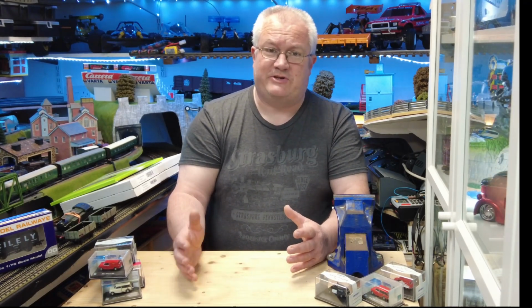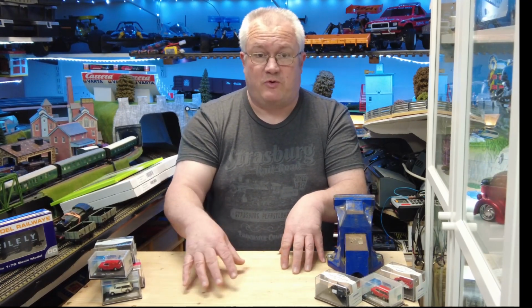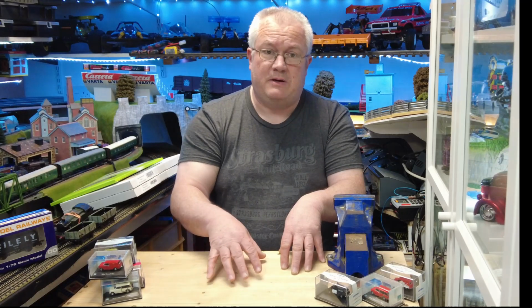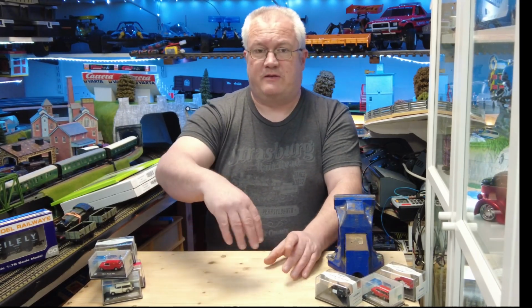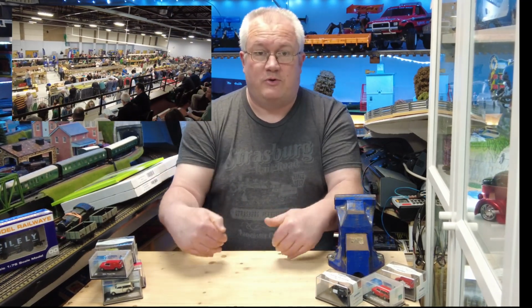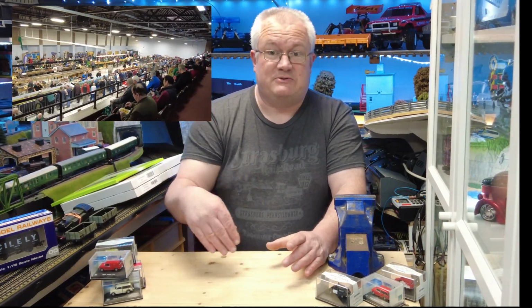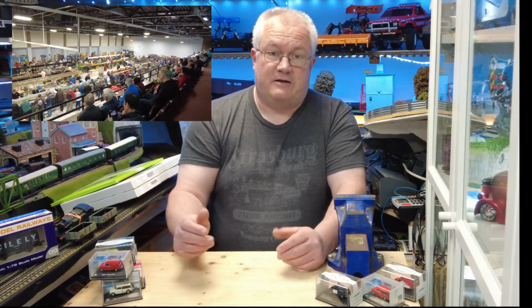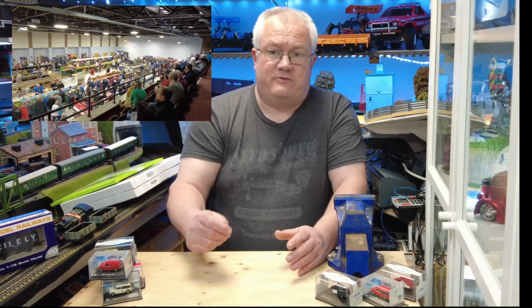What a fantastic show, what a fantastic show. It was based in a sports centre, in 3 sports halls, so plenty of room. The way it was set out was quite interesting: in each of the sports halls, in the centre they had the layouts facing outward, and then around the periphery of each room were all of the other exhibitors, whether they be retailers or societies, etc., all around the outside.